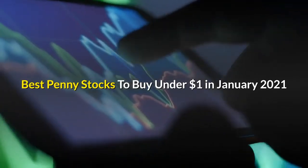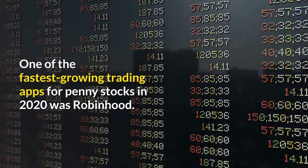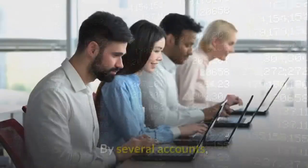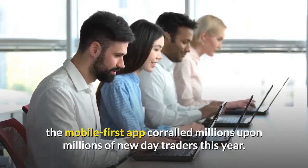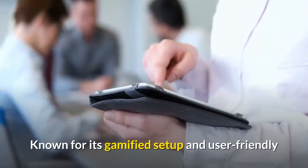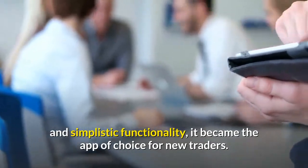Penny stocks to buy under $1 in January 2021. One of the fastest growing trading apps for penny stocks in 2020 was Robinhood. By several accounts, the mobile-first app corralled millions upon millions of new day traders this year. Known for its gamified setup and user-friendly and simplistic functionality, it became the app of choice for new traders.